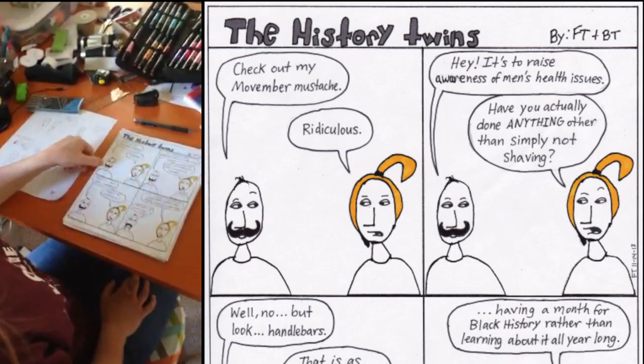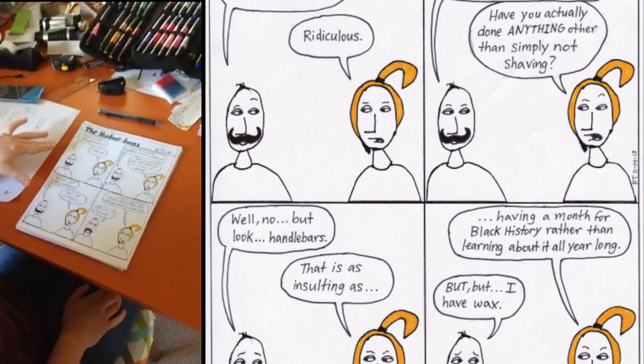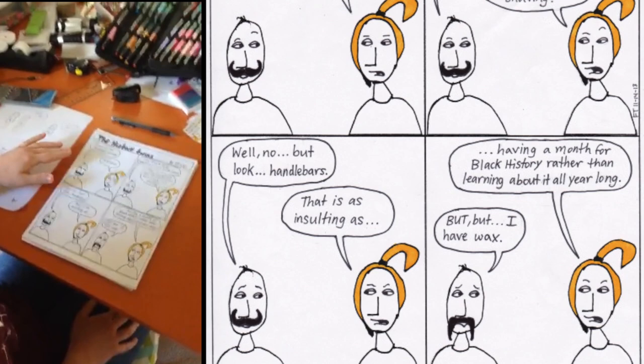No. This one is actually a four-panel one, two people just talking, and it's pretty simple. This is one where the writing is actually the most important because it's building up to the punchline at the end. And this one is about Movember, and I did this one about 2.5 years ago.